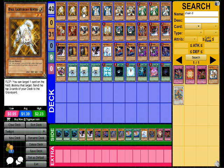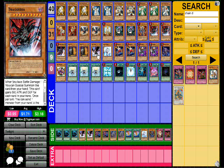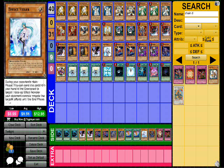I like his hand trap lineup. He basically ran everything under the sun from Trigodia to DD Crow to multiple Maxis to Effect Veiler. It seems like he just wanted to have all his bases covered. I look at this deck and I think, wow, how could he possibly not beat Dino Rabbit game 1 at least?